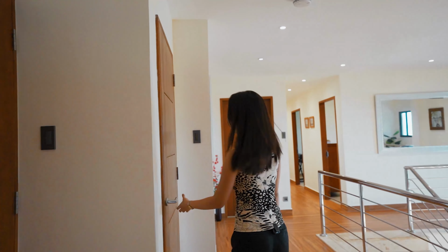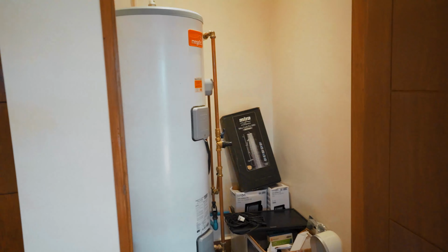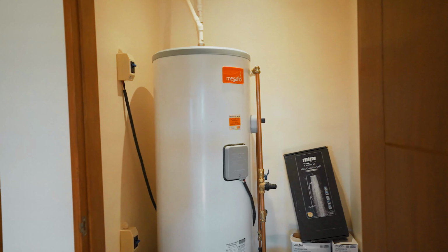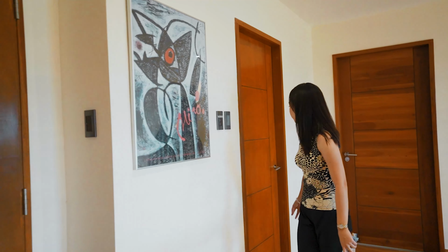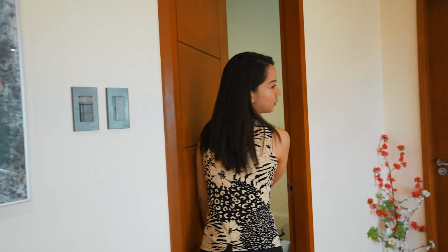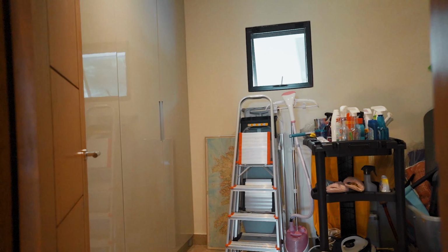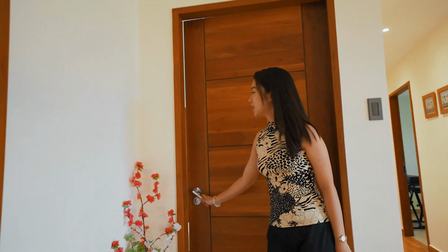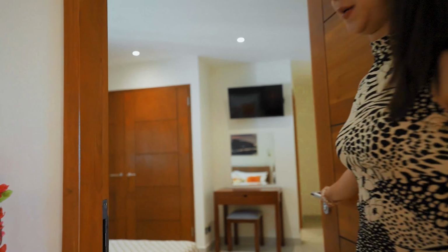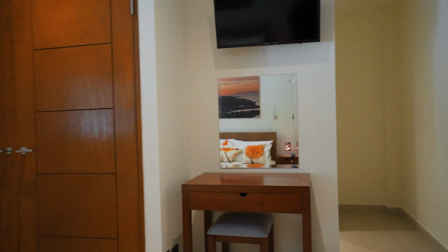Now moving along to this cupboard, we find the large hot water cylinder, which is pressurized and provides fast flows to the showers and taps. From there, we have our linen cupboard, which is used to store our bedroom linens, bathroom items, and other cleaning materials. From the linen cupboard, we move on to our bedroom number 4, which has a similar design to our bedroom number 3. It has an ensuite shower room, built-in wardrobes, TV, etc.